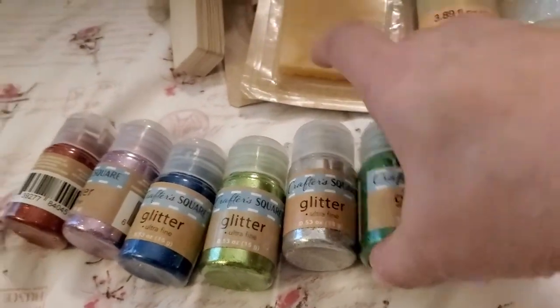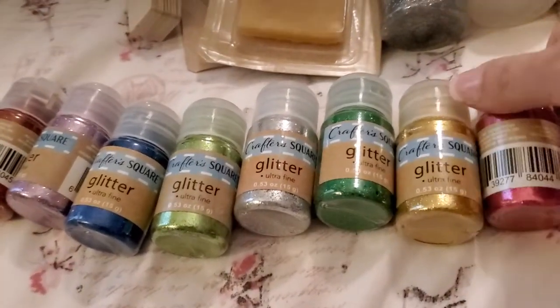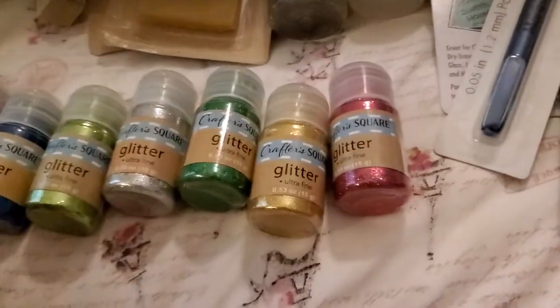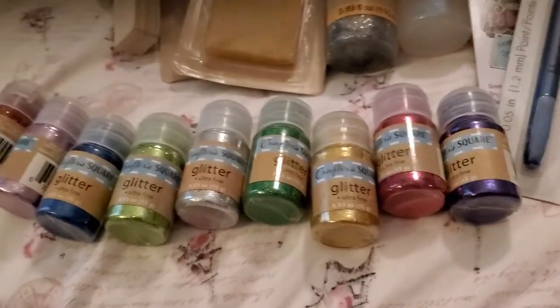Am I done? No. It's like a pinkish red almost. This is very red though. And then the last one is this beautiful purple. Okay. Come on. Wow. All right.